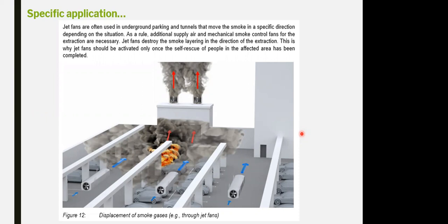Jet fan, it is working for two cases, especially in the car park. CO sensors for the first stage with how many air exchange per hour? 6 air exchange per hour. And in case of fire, it is upgraded up to 10 air exchange per hour. So the jet fan has 2-speed motors in this case. The first one is controlled by the CO control panel. The second one is controlled by the fire alarm system.